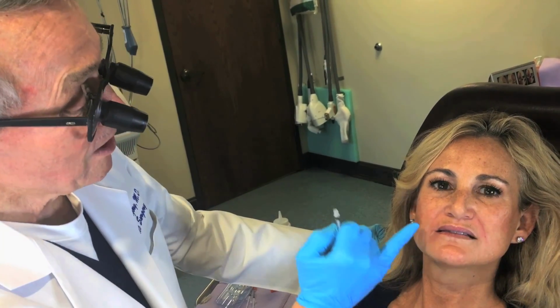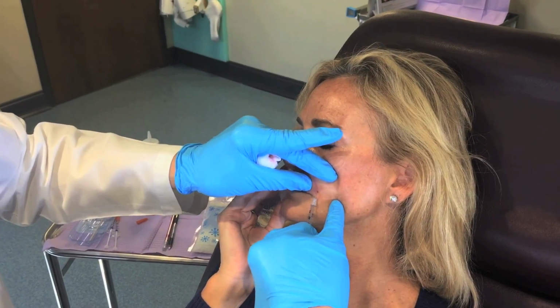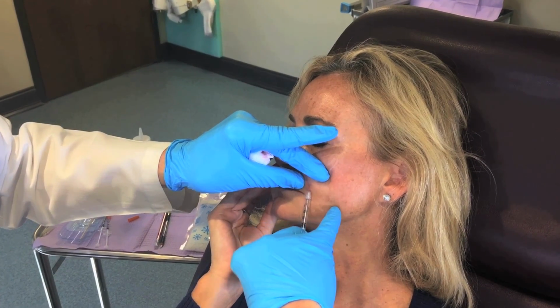But I think you can appreciate how much less sharp this side is where we filled, compared to this side which we haven't. But in essence, I'm going to go a bit more through here, and we'll put a little bit more under here.